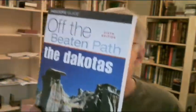So I have Dakota's calendar. I don't have it here right now, but I've had one all last year. It has beautiful pictures. This doesn't have too many pictures, but it's places to go and see in the Dakotas. Gorgeous place, more than what you would think.